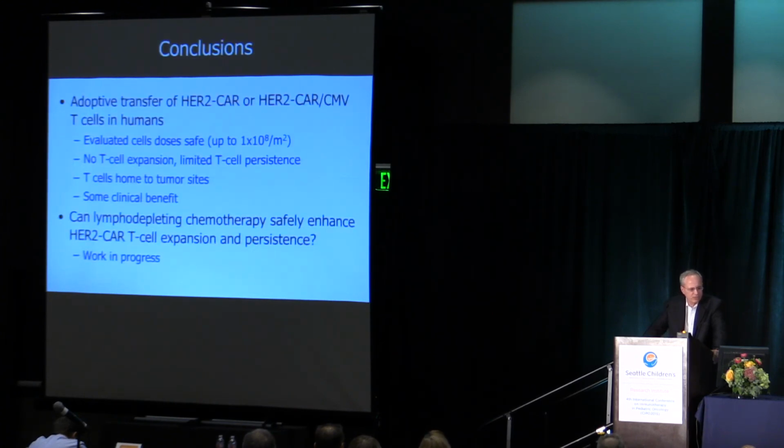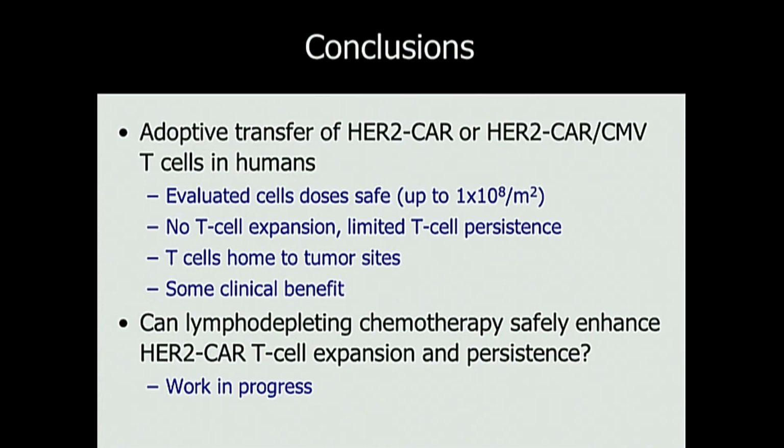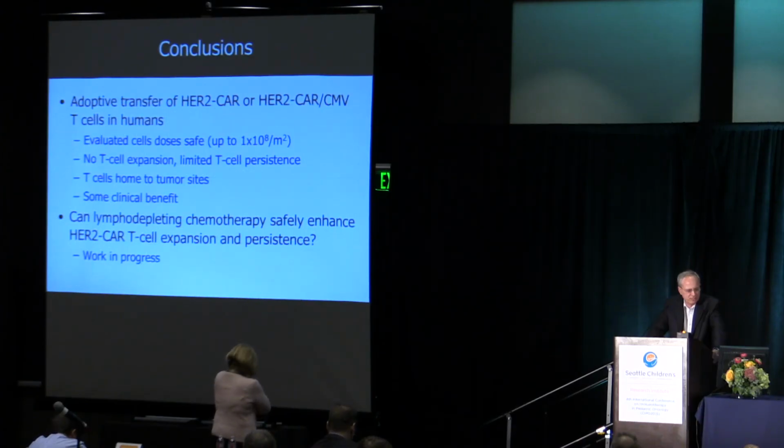So in conclusion, with adoptive transfer of HER2-CAR T cells in humans, the evaluated cell doses have been safe. Without lymphodepleting chemotherapy, we really have not observed significant expansion. And I think the question of whether chemotherapy can be used to safely enhance HER2-CAR T-cell expansion is a work in progress.